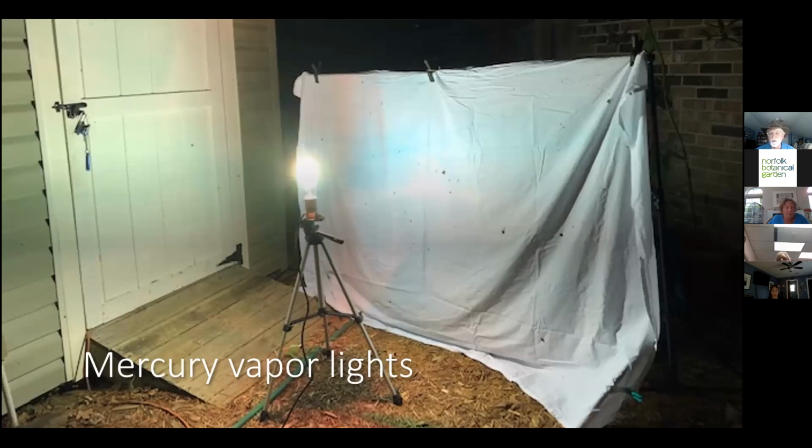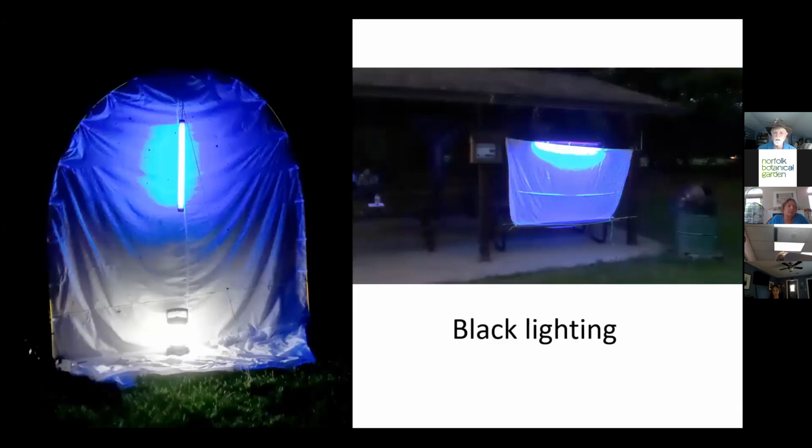Mercury vapors I use are very hot bulbs and very expensive, but it's for entomologists and lepidopterists, people that are interested in studying these moths. It's going to be one of the tools of the trade. And then of course the black lighting, all kinds of ways to do that. I like the clearer, brighter types of black lighting for UV lighting. Again, some moths seem to be a little more attracted to black light than mercury vapor and vice versa. So either one, I use both. I figure I'm going to try to get the biggest spectrum I can of what's going to show up for the moths.